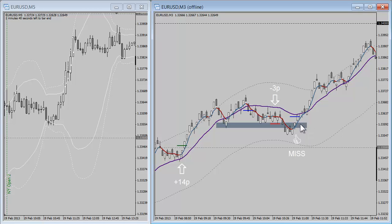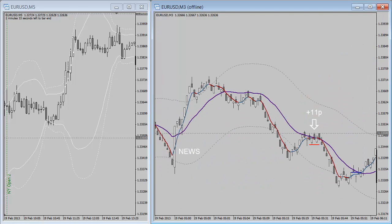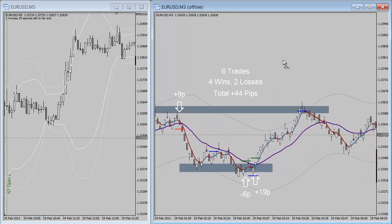I was hoping for a little bit more of a pullback. It didn't happen, and then price got away from me. This was quite a good trade here that could have been some excellent pips. But overall, certainly not a bad day. 6 trades, 4 wins, a couple losses for 44 pips. If I catch that last trade, maybe it's 60, 70 pips. But like I said before, still a good day, still positive. So no real regrets, even though I did make a mistake or two on the day.